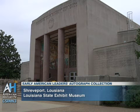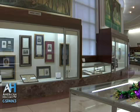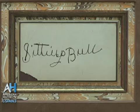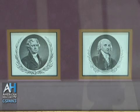The State Museum has on loan a collection from Mrs. Gloria Meyer. Her husband acquired the collection during his lifetime, and when he passed away, she wanted to be able to share this collection with the public. It is 54 original autographs that center around the founding fathers of the United States.